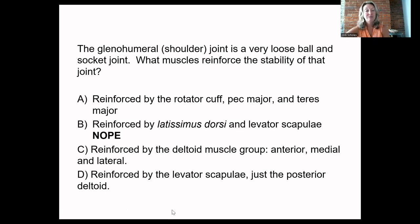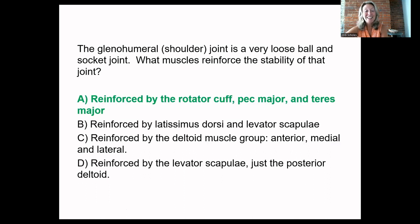I see other answers coming in. And the correct answer is, Pumla had it. Yeah, letter A. Tanya got it. Vanessa got it. Sandra got it. I know it's a tough one because pec major is involved, right? But we know the rotator cuffs are involved. The reason there are so many injuries to those wonderful rotator cuffs is because they are the major stabilizing force for the shoulder joint, the glenohumeral joint. Pec major, teres major, that might have been out of left field, but best answer, letter A. So the glenohumeral joint is reinforced by the rotator cuffs, pec major, and teres major.